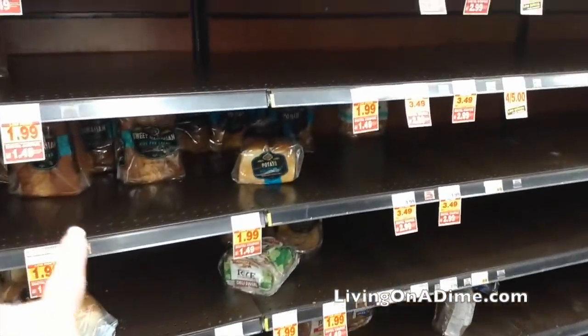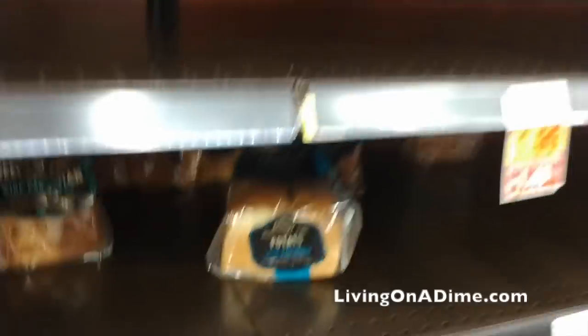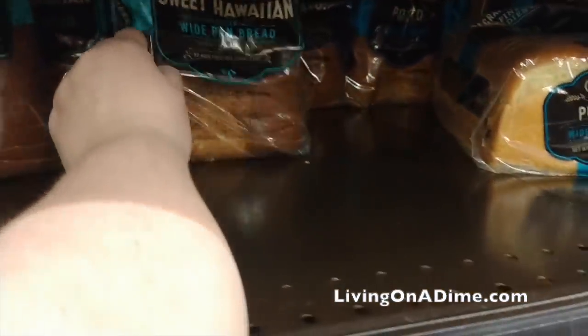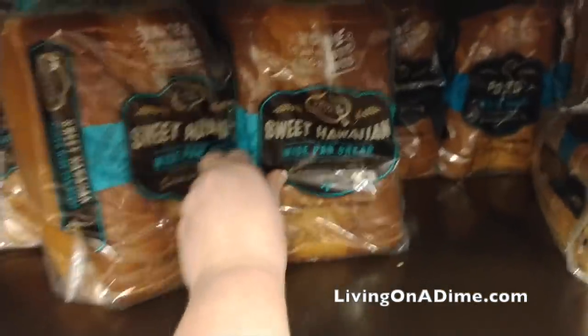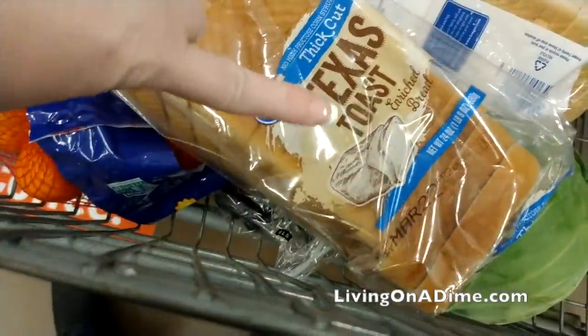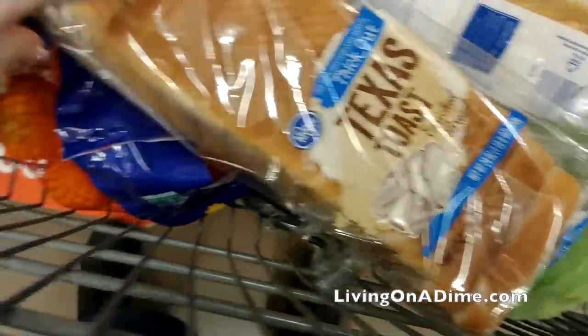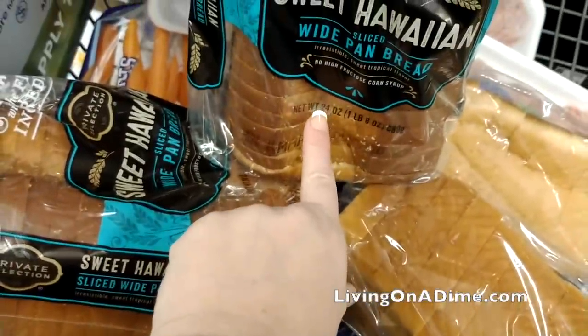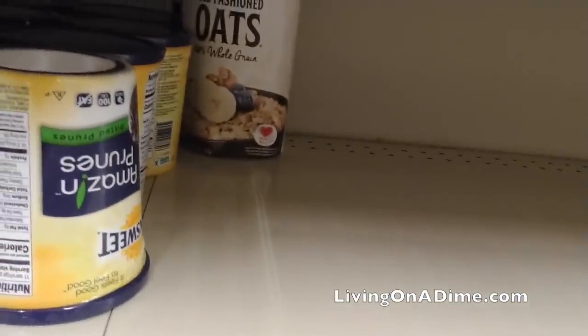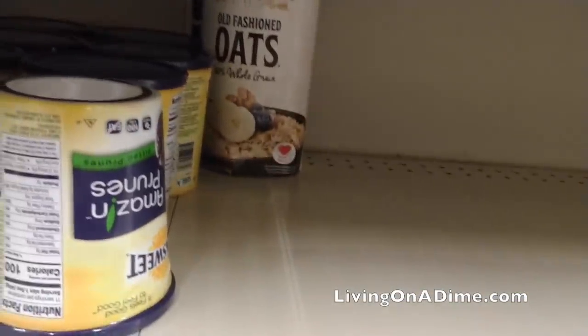Okay, there we go. This artisan potato bread is actually cheaper, and there's a couple left, so I'm gonna get the potato bread. This is Hawaiian. That'll work. So see, this one is $2.99 for 24 ounces. This one is $1.49 for 24 ounces, so I'm getting those 2 instead. We have one lonely oatmeal right back there. Gonna grab it.